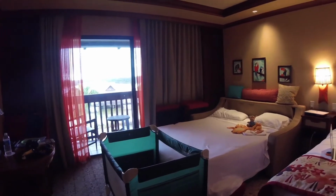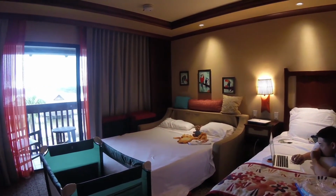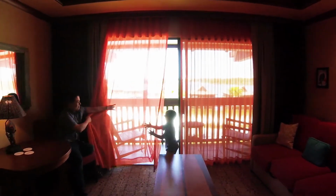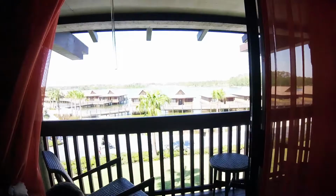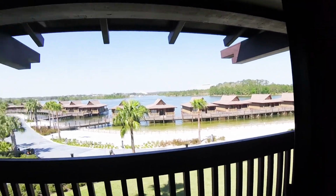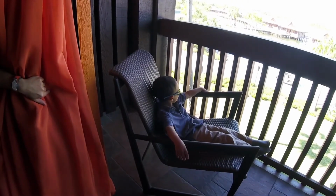This was a setup for 4 adults, a child, and an infant. And the best part of it is that you have the view of Space Mountain, Cinderella's castle, and the Contemporary. To the surveying seat. There is a little picture right there.